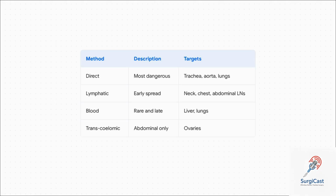And the real danger isn't just the tumor itself, it's how it travels. It has four main escape routes. The absolute most dangerous is direct spread. That's where the tumor literally invades crucial things right next to it, like your windpipe or your aorta. It also spreads really early through the lymphatic system to lymph nodes all over. Spreading through the blood is a little less common and happens later, but it can hit the liver and lungs.